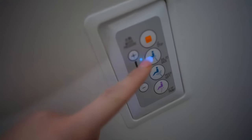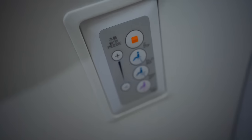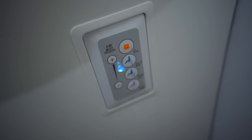Japanese bidet in the bathroom. I haven't tried it out, but I'm sure we'll be seeing lots more of them. I wasn't expecting it to be on the plane.